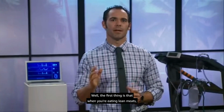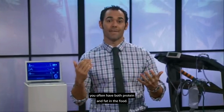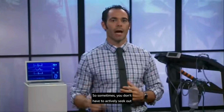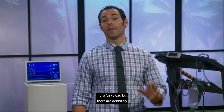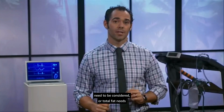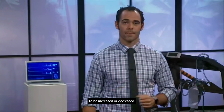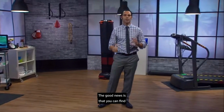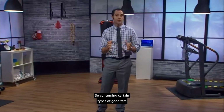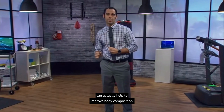Well, the first thing is that when you are eating lean meats, you often have both protein and fat in the food, so sometimes you don't have to actively seek out more fat to eat. But there are definitely times when a good mix of the types of fat need to be considered, or total fat needs to be increased or decreased. The good news is that you can find all of the fat information on the label too. So consuming certain types of good fats can actually help to improve body composition.